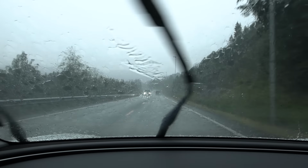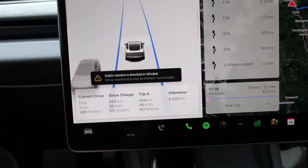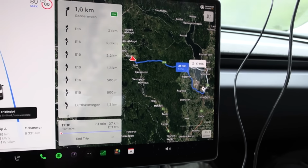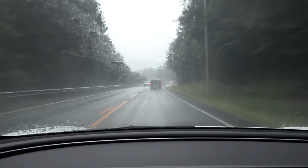We're getting close to Yeshem and look at the pouring rain. Oh shit, even now in the lowland-ish, the consumption has gone to 101. Uh-oh, this is not ideal. Yeah, so I'm not sure if we can beat Ioniq, not with this weather, man. It's quite unfortunate, but we cannot control the rain.